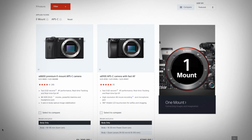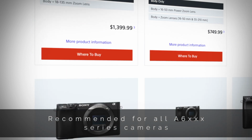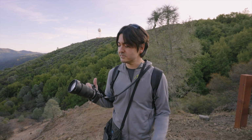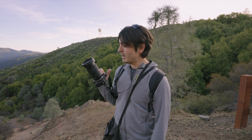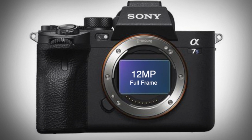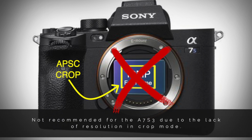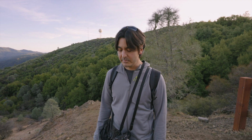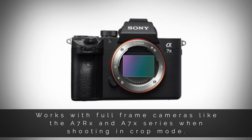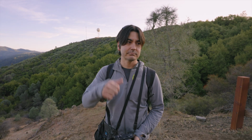I would definitely recommend this for any A6000 series camera owners. A6600, A6500, A6400, A6100. You get it, all the A6000 cameras. I would not recommend this lens for the A7S III, for example, because the A7S III is only a 12 megapixel sensor, so if you try to crop in for an APS-C lens, it's not gonna have enough resolution. It'll be weird. So it's great for the A6000 cameras as well as any higher megapixel camera like the A7 III. Anyways, good lens, totally recommend it. You should get it.